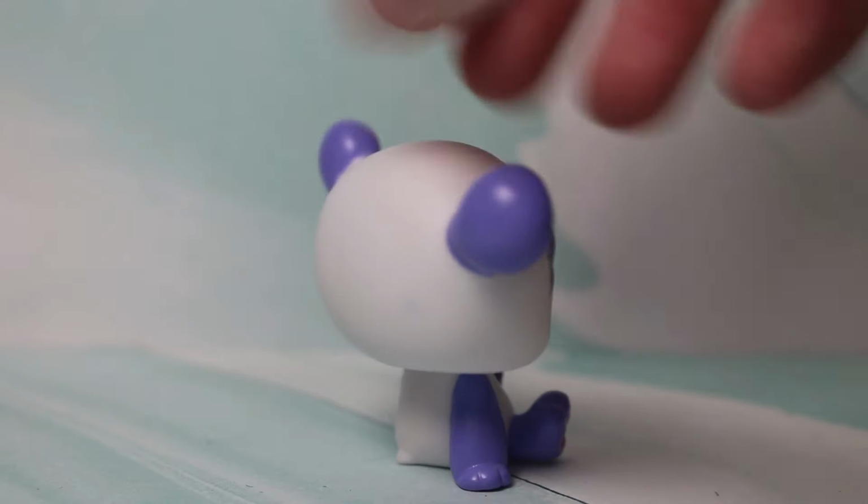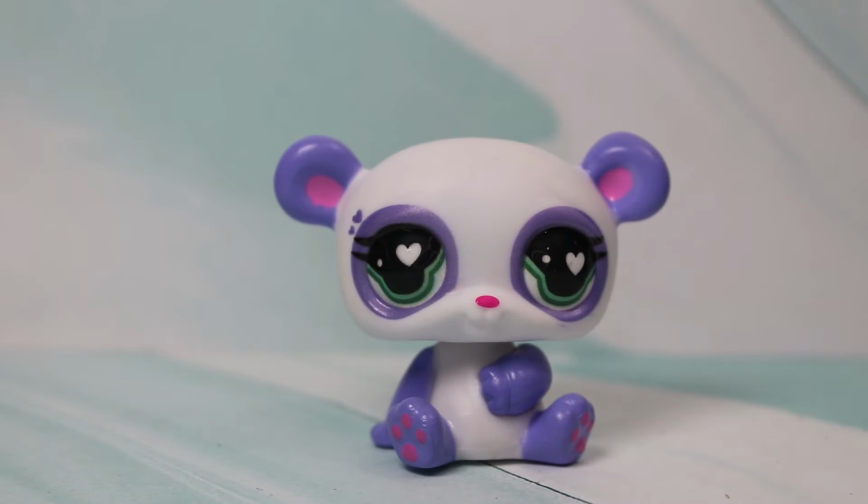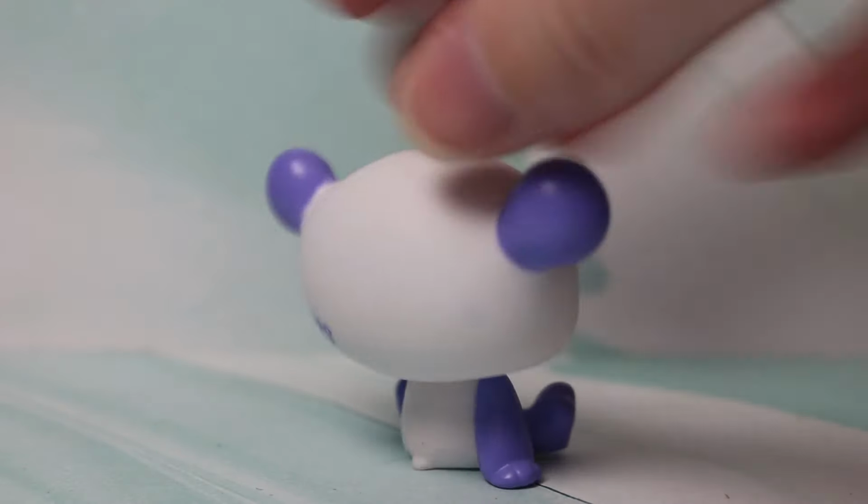Number 16 is the purple panda. It's basically just a slightly cuter version of the other one, which, as I said before, I really like black, gray, and white together, so I'm genuinely surprised I like this one more. Once again, it's for sure gotta be my personal bias. I don't know. It's okay.